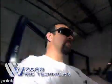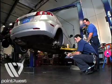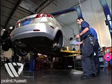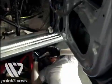My name is Dimitri Ozago. I'm part of the pit crew of Boshart Motorsports. I know every nut and bolt in this vehicle. We've been testing these vehicles for a couple of years now. You don't find rally teams out there that have engineers, technicians, and a company like Boshart Engineering.